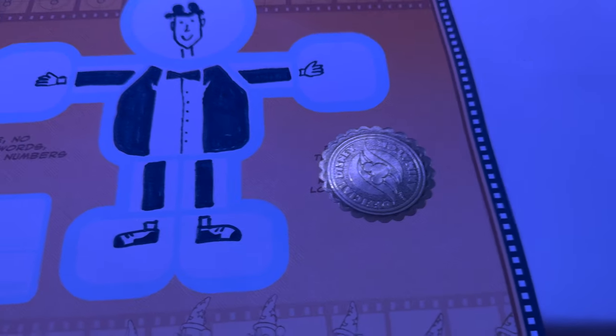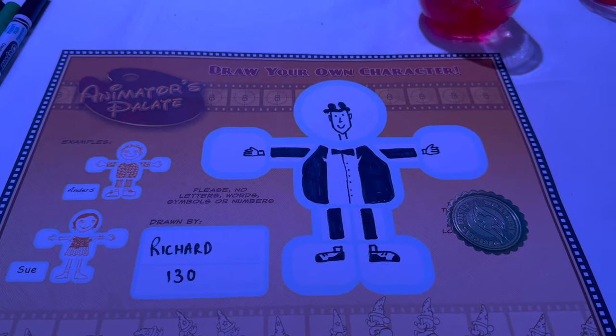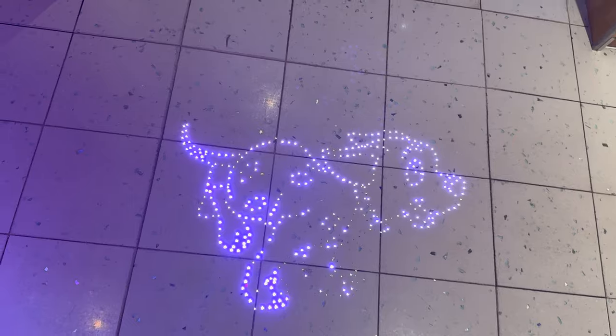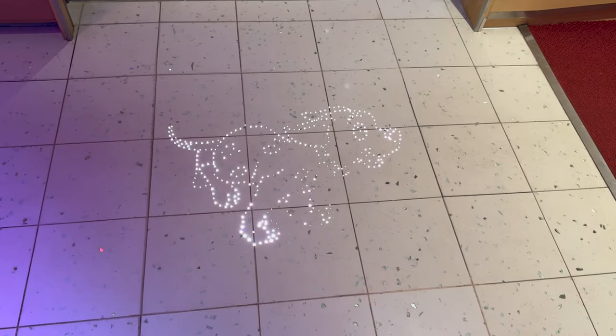And then once the animation is complete, you get your drawing back, complete with a shiny official Disney Animator sticker. Look at that. How cute is that? They have these, you can see them in the floor, the Dalmatians. I've never seen them before because we've never seen the show on this class of ship before. So yeah, that for me is the much better Animator's Palette show.